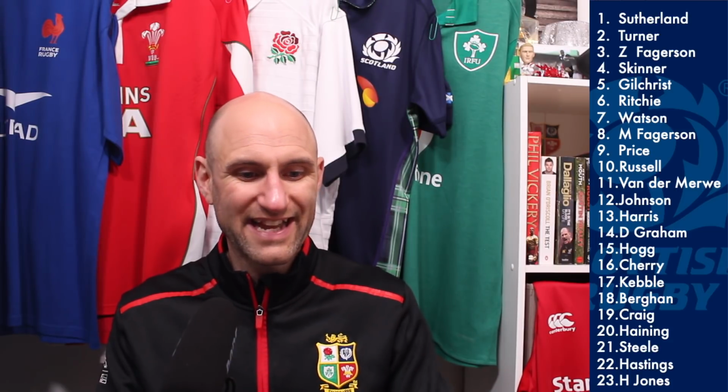On the bench, excited to see Alex Craig get a run again. Even though he had his short debut last week, I was really impressed with him physically. He looks really up to speed, definitely ready for this level. And like I said, Hastings returning to the bench really adds to their backs replacements. And Hugh Jones, like I said, big impact sub.